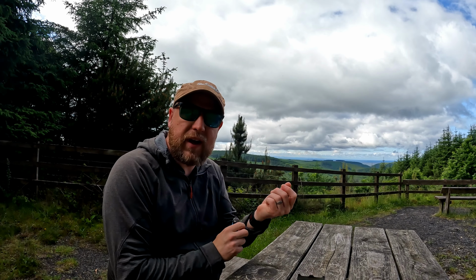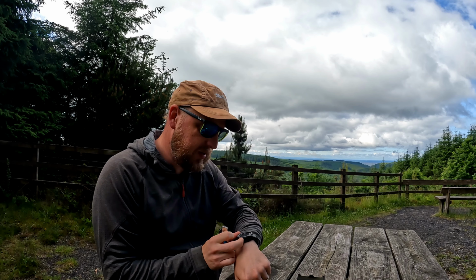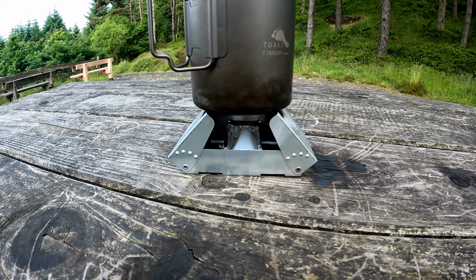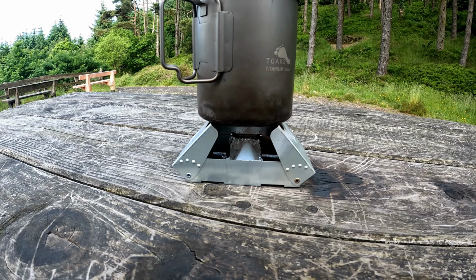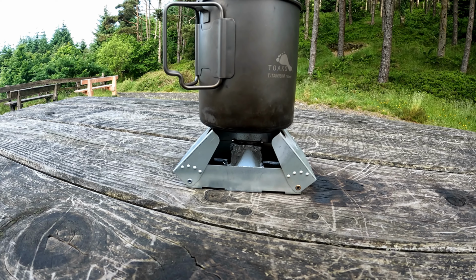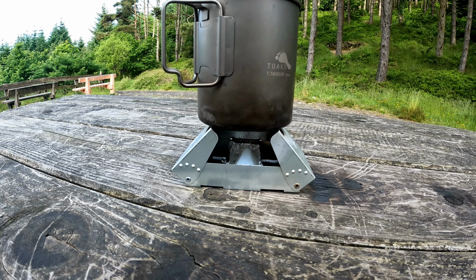Yeah, I've got to be really careful when you're first lighting these, because it's not that apparent that they are lit. So you can barely see the flame. And this is why I love this type of fuel and these types of stoves. Absolute silence. Just sitting here listening to the birds.